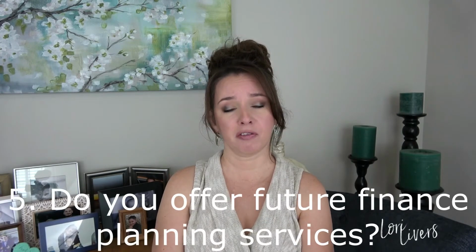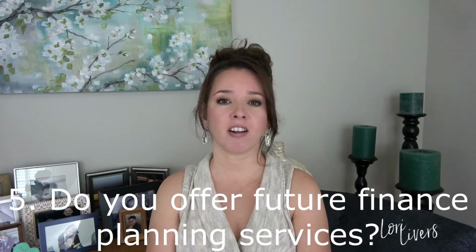The fifth, and what I feel like is a really important thing to consider when choosing a mortgage lender, is do they offer future finance planning? You can only carry so many conventional loans. So it's important for you to have a plan to continue to grow your portfolio when the time comes. And if you already have a great relationship with the finance source that's going to help you through that process, it's going to be much easier, much more efficient, and a lot less headache for you on the other side.